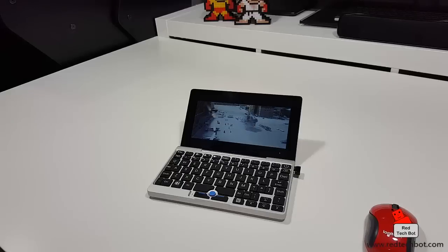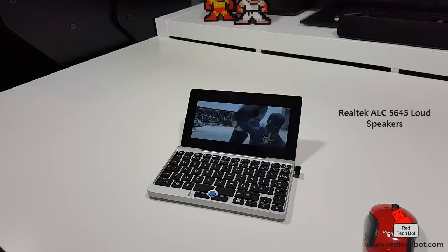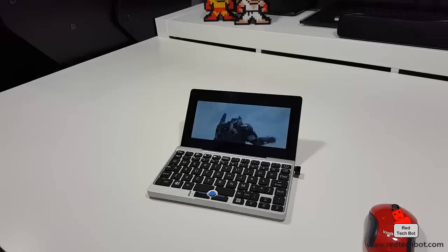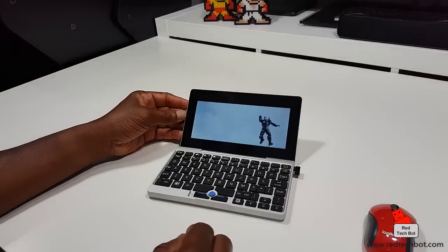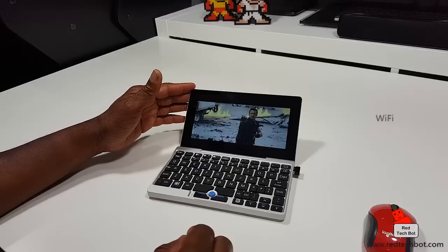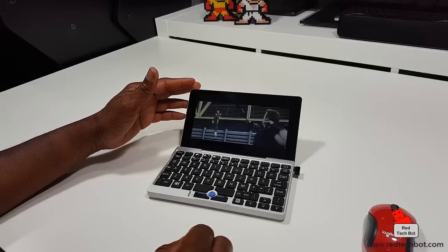Now it does come with Realtek ALC5645 loudspeakers, built-in stereo speakers. It does have a built-in mic as well, so it's great for Skype calls and everything. And from a comms perspective, it does have Bluetooth 4.1. Oh, and it does support Wi-Fi, of course, and it's dual band as well, so 2.4 and 5 gigahertz frequencies are supported.